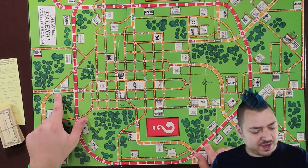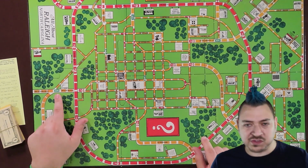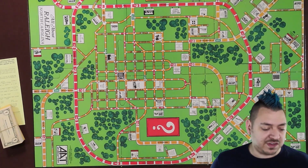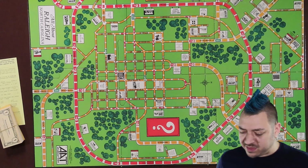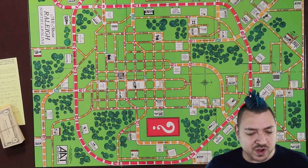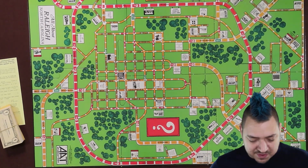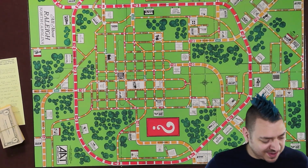There's also some money here where I don't know if it's like a pass-go situation where you just pass over these money spaces and get money, or I don't know. The income part of this is one I'm not sure about. But I recognize this map very well, and it's kind of cool.